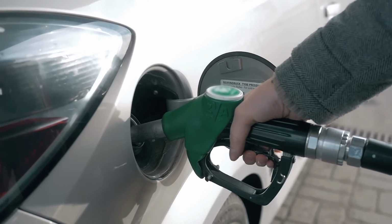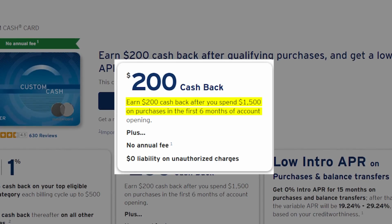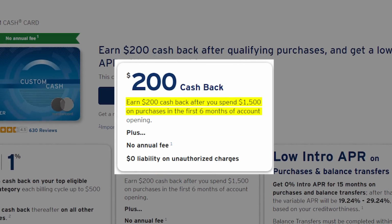Now, I don't even actually have the Citi Custom Cash in either of my wallets, and that's because I use it as my gas station credit card and leave it in my car. And the biggest reason I got this card is literally just to use it for gas. It does have a base welcome offer of 20,000 points after spending $1,500 on the card in the first 6 months of having it. But the earning categories is what most people know this card for.